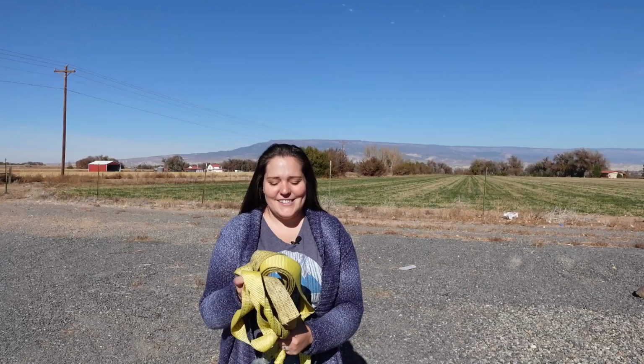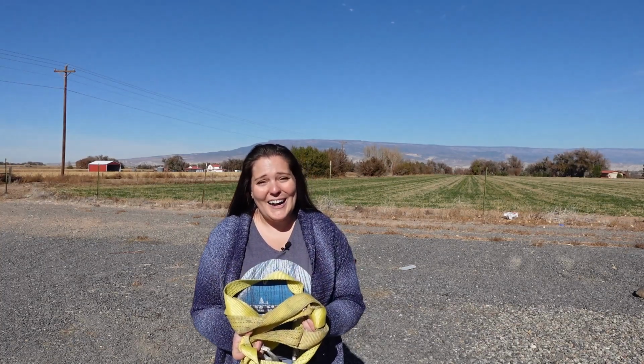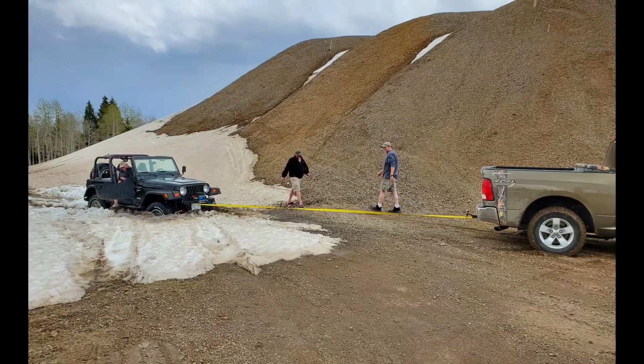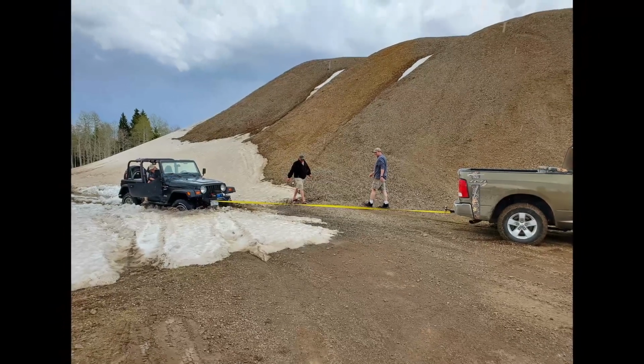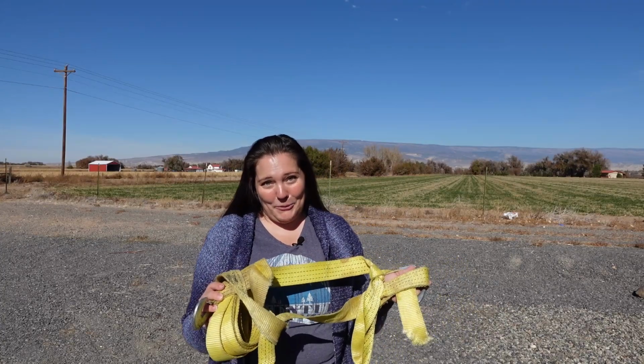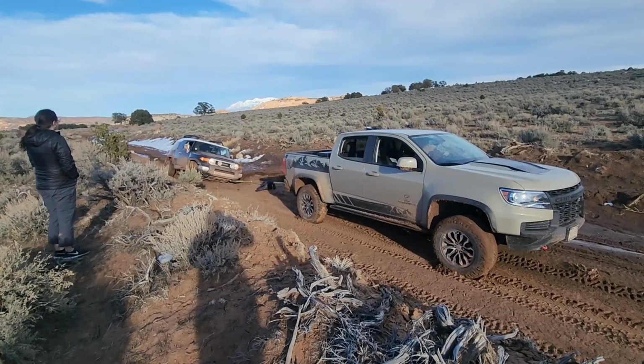Moving on to our third gift idea, and that is a tow strap or a kinetic rope. Off-roading can be unpredictable sometimes, and sometimes you come across someone who just needs a little tug to get out of a sticky situation. This is our tow strap, and this is the one that we broke in Capitol Reef while we were rescuing an FJ Cruiser.